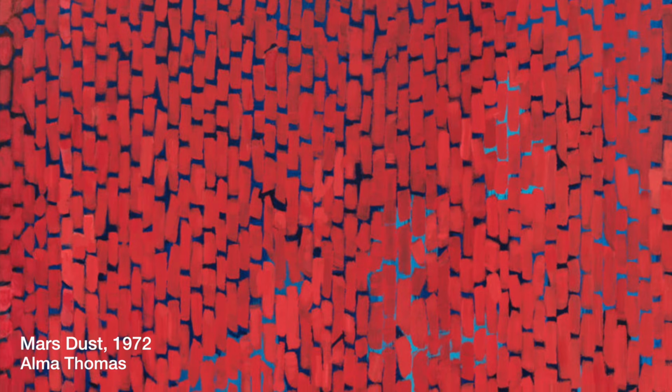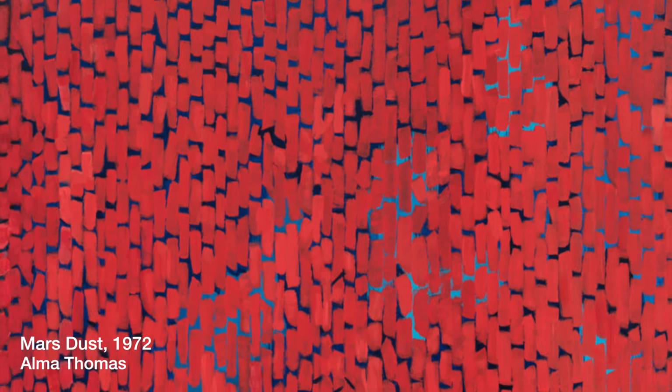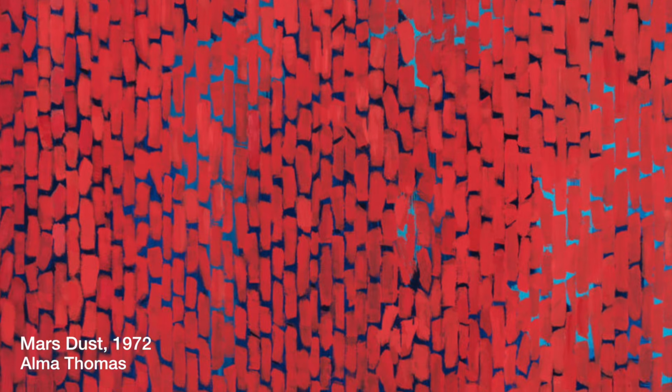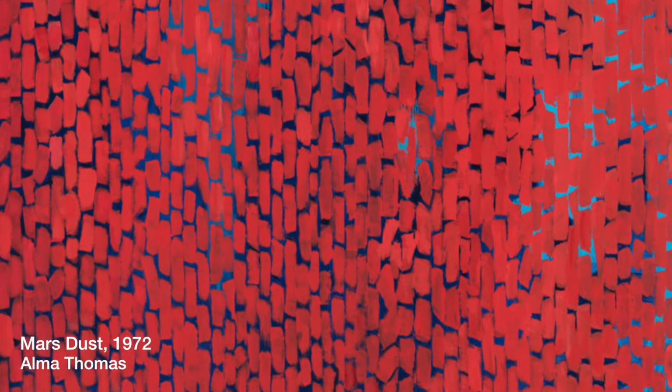Alma Thomas's Mars Dust, 1972, one of the paintings displayed in her 1972 Whitney Museum of Art show, shows the artist's fascination with space. With bright red brushstrokes over top shades of blue that try to peek through the space in between, Thomas reimagines dust storms and landscapes as she sought to stimulate her fascinations with space travel. A pioneer in abstract painting and a member of the famed Washington Color School, Thomas focused on movement, patterns, and consistency in abstract painting.